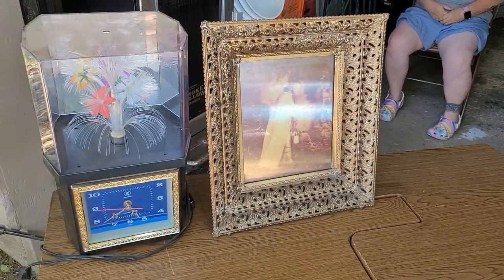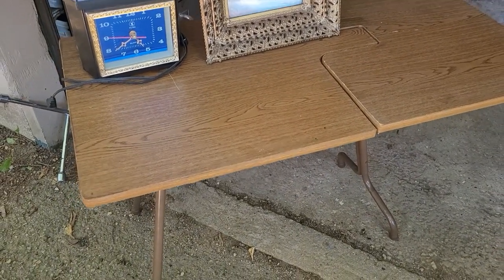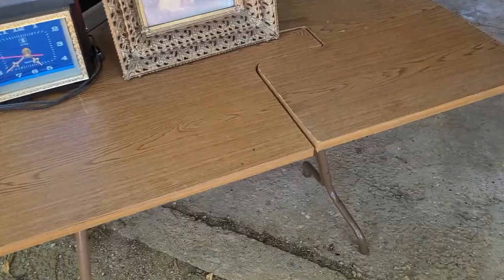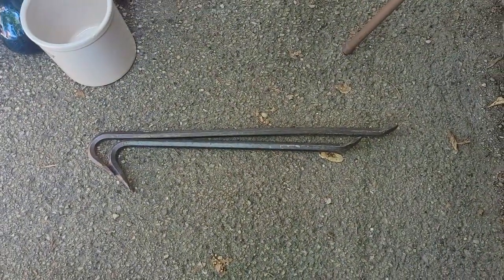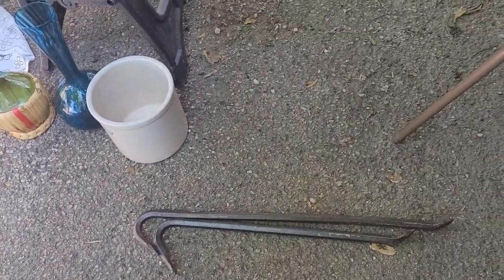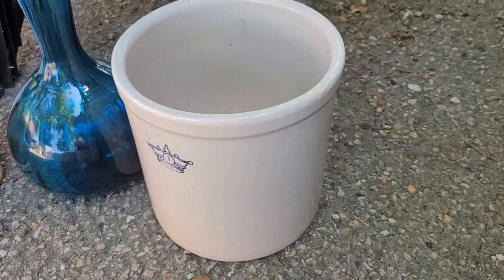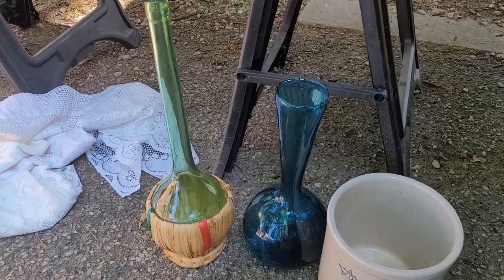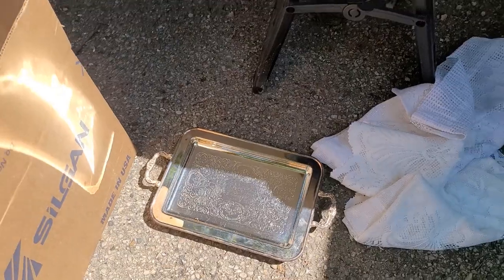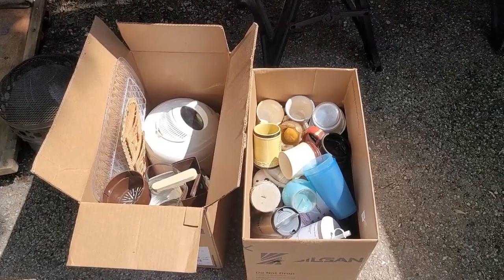And then the light up Jesus thingy. And we got this table with the lanterns and the heater. I think I paid $5 for all of them and got the table too. And this is neat. It folds up like a puzzle piece. I don't know. Got the pry bars because I need those for my own personal use. Got this number one crown crock here, which is really good. I gave $1 for that. And then we got the two little decorative jars, some lace, and a little platter. And then we still have a lot more stuff to go, so let's get to it.